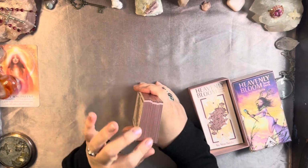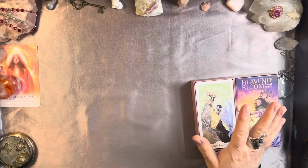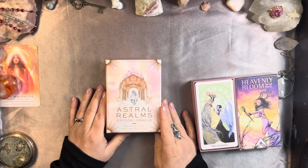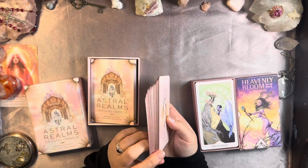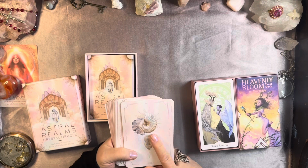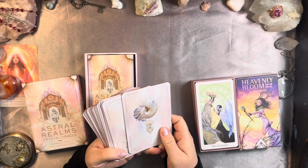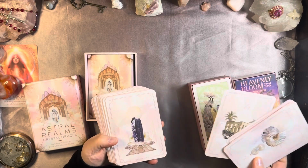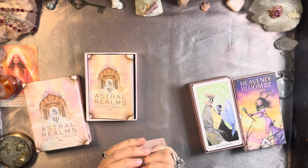And so when I first opened it, the gilding actually made me immediately think a lovely, perfect pairing for this would be the Astral Realms Crystal Oracle from Dark Moon Crystals and Prism and Fleur Design Studios. And it has this lovely pink, rosy copper gilding on it, and this beautiful iridescent, kind of pearlescent finish to it. It's got this lovely kind of sheen. It's absolutely lovely and fresh and light feeling. So it gives me that real kind of spring vibe.